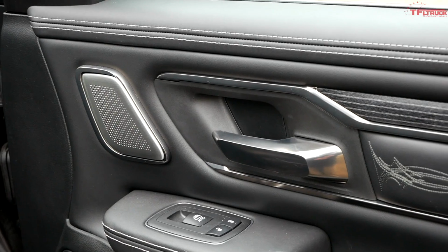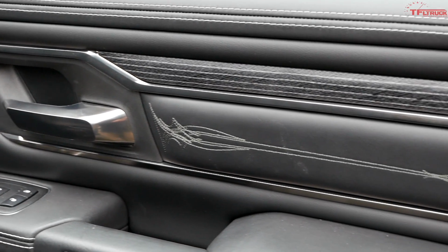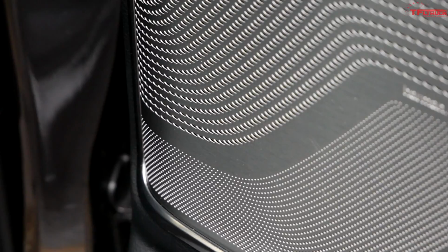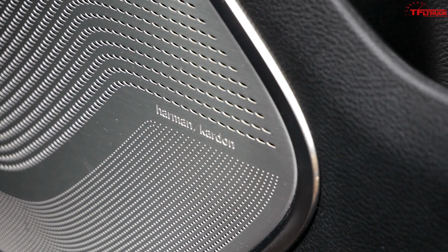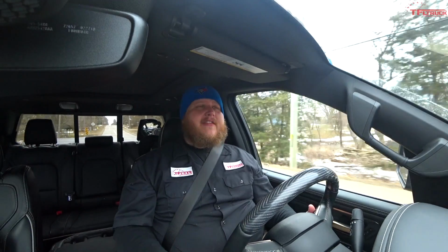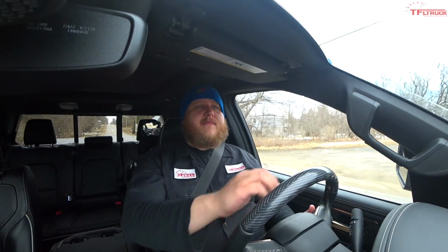Even look at the doors. The stitching in the doors is gorgeous. The speaker covers for this 19-speaker Harman Kardon stereo system are also beautiful to look at. So there is no detail in this interior that hasn't been touched. And honestly, I really think it's in those tiny little details where the Ram sets itself apart from the competition.